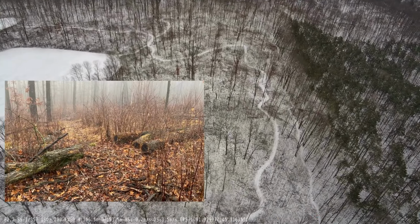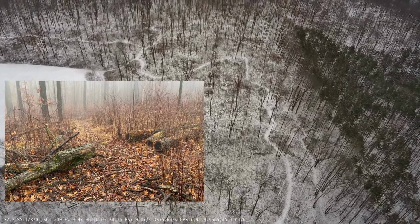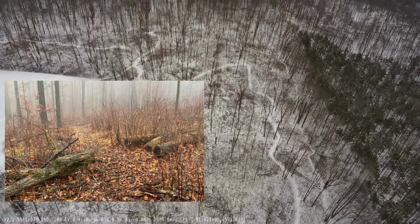This is a shot heading down the ridge towards the border of our property with a neighboring property, and I have an access trail cut straight west to east along that. Kind of a heartbreaker here. There was a giant white oak. You can see how it broke off.